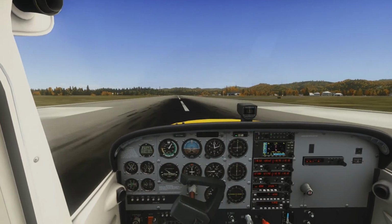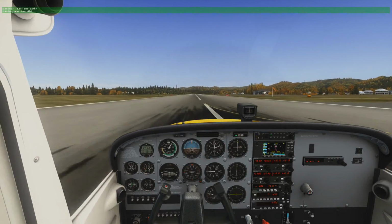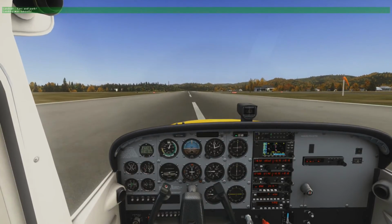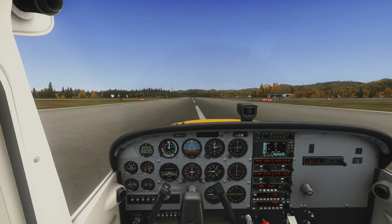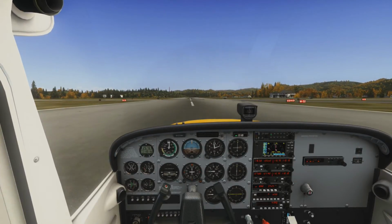Whoa, I pulled up on the thing a little too much there. I almost had a really good landing, but there at the end, when I pulled back, I kicked it over to the right. Almost a freaking disaster. From a really good landing to almost a disaster.